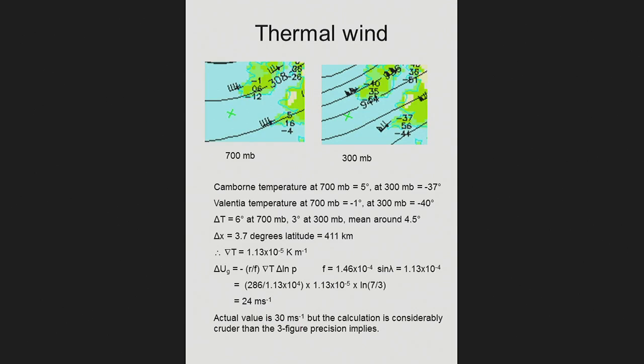And then we go through and look at the difference in geostrophic wind. Well, obviously, this is using the pressure formulation because these are constant pressure charts, and so we have minus R on f, right T, so the difference in u, difference in log p, and we go through and calculate this using the various constants, and it gives us a number of 24 meters a second.